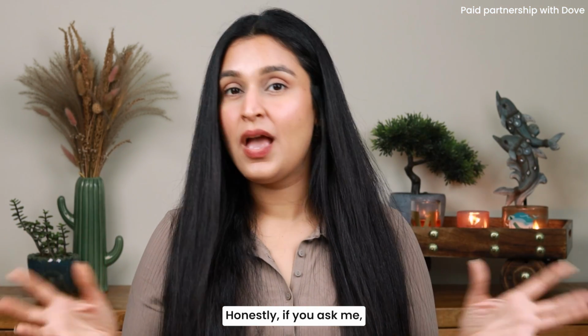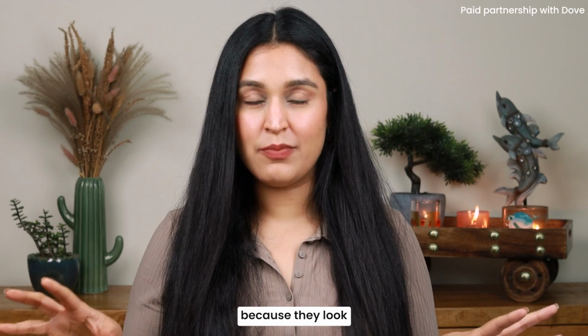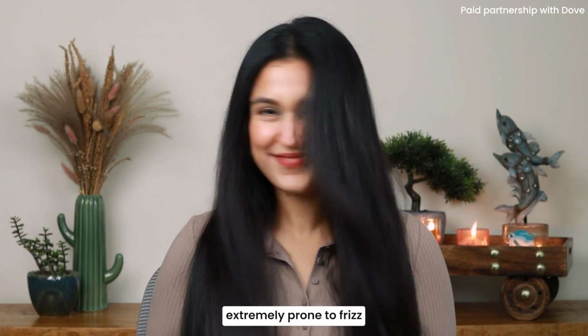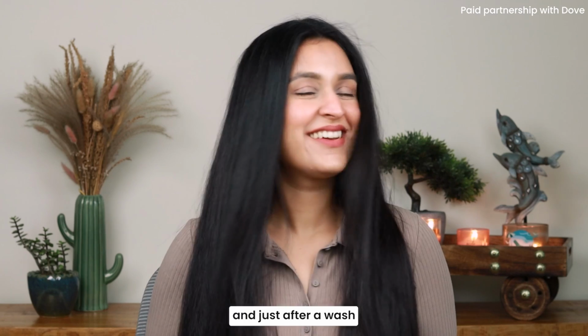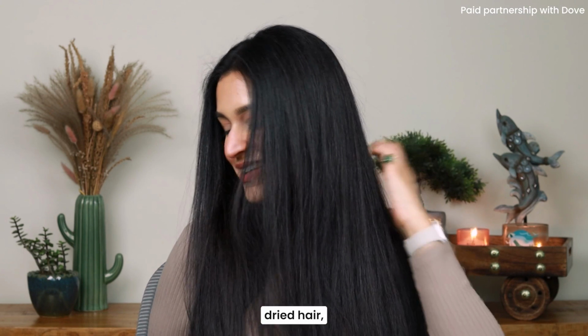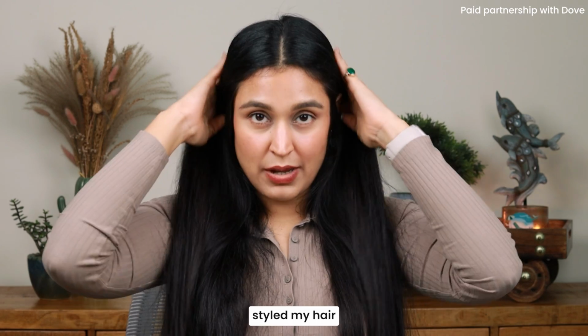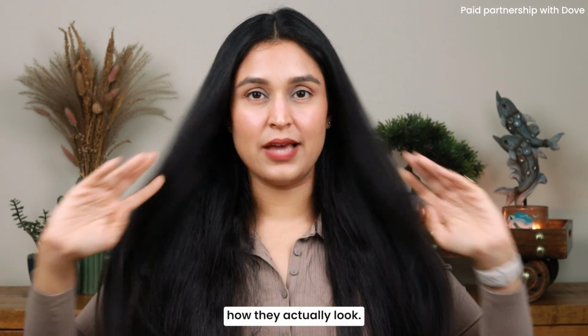Honestly, if you ask me, I would not heat style my hair because they look so amazing altogether. My hair is extremely prone to frizz, and just after a wash and comb and air dried, my hair looks absolutely frizz free in my opinion. But I have heat styled my hair for you to see how they actually look.